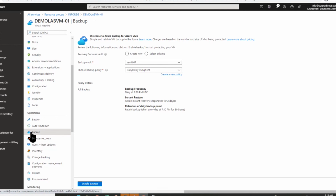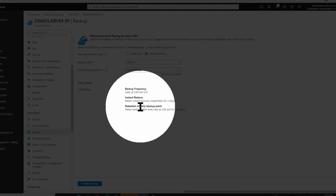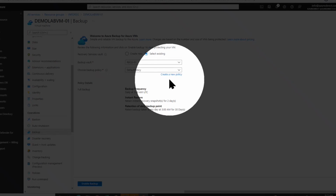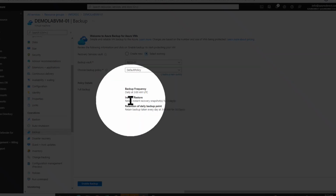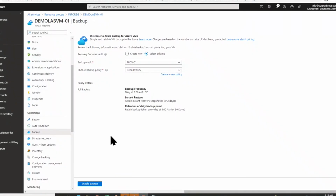But what I'm showing you here is you would typically say select existing, and you would select your RECO 1. The backup policy is right here: backup frequency, daily at 3, instant restore. You can create a custom policy if you want to, but we're not going to do that today. This is where you would back up your machine, you would enable it, it has a soft delete, and this is where it would go. It will automatically put all of your backups into that recovery services vault.